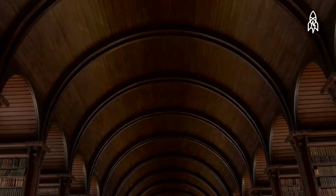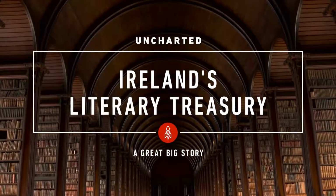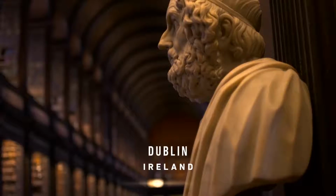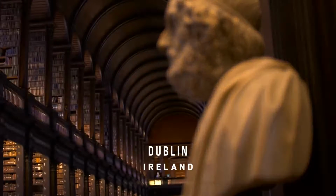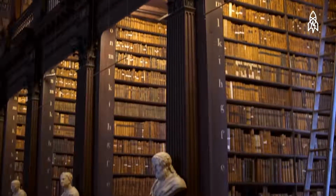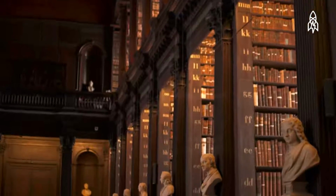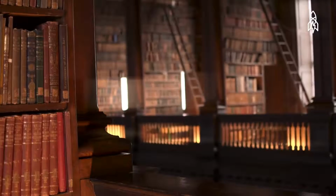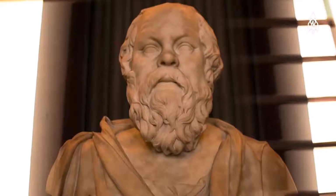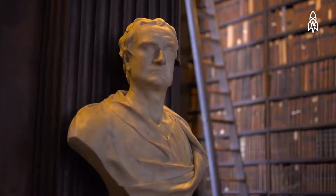This library is full of historic treasures. The Trinity Library in Dublin, Ireland was founded in 1592 and remains the largest library in the country. Its most famous area is the Long Room. This 213-foot room houses 200,000 of the library's oldest books. The room is lined with marble busts, many of great philosophers, writers, and people who supported the college.